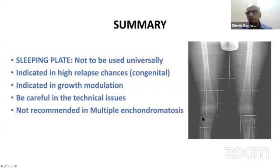So let's start with Berne. What do you think? When do you remove the implant in the case of angular deformity? When the mechanical axis passes through the center of the joint, or there is some degree of overcorrection?